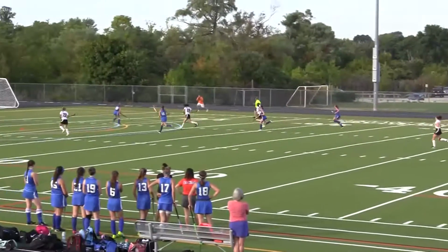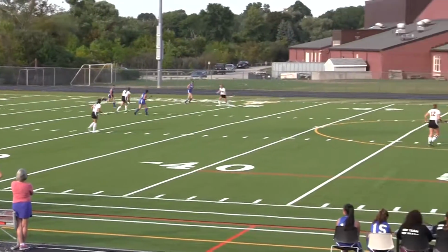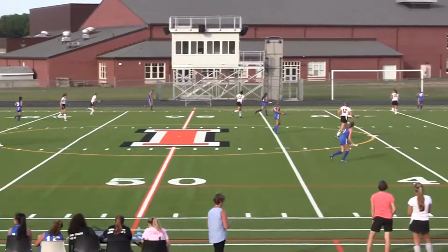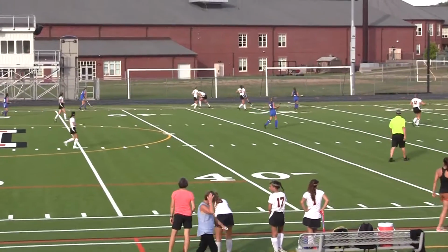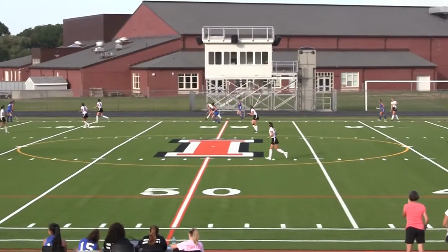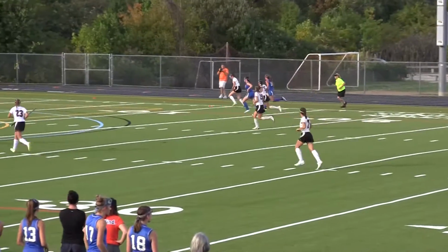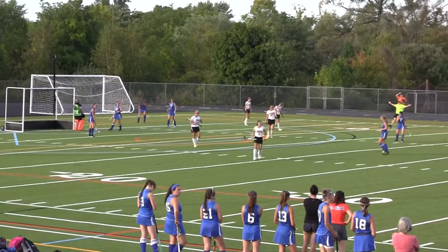up to Anna. And Georgetown breaks it up, comes across the middle. Chloe gets a stick on it. Lauren has it on the sideline. Gets by one, still has it, flips it up to Anna. Anna controls it, tries to drive it into the middle, but it rolls wide.